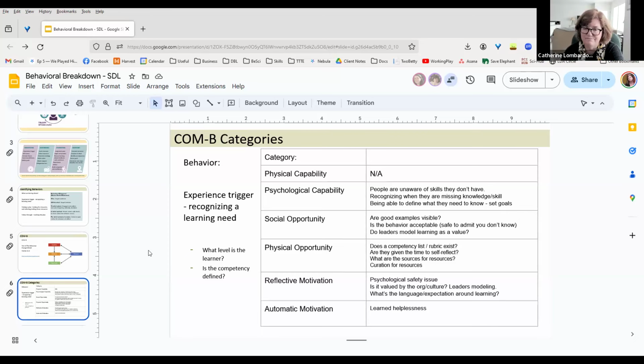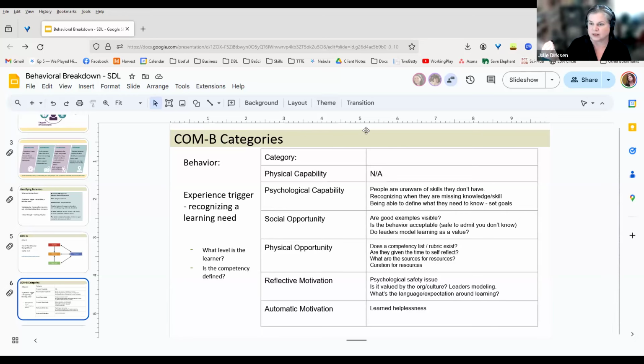And then, is the competency defined? Is it something that they can actually ask the question about? I mentioned somewhere in here, I think I dropped in a competency list or rubric. Sometimes it is about a rubric, right? That can be a useful tool for some of these competencies. Like, I do it like this, or I do it like this, or I do it like this. You think you're in the mid range, but really you're kind of at the beginning level. And that's where maybe comparing against peers or seeing how other people do it comes in.